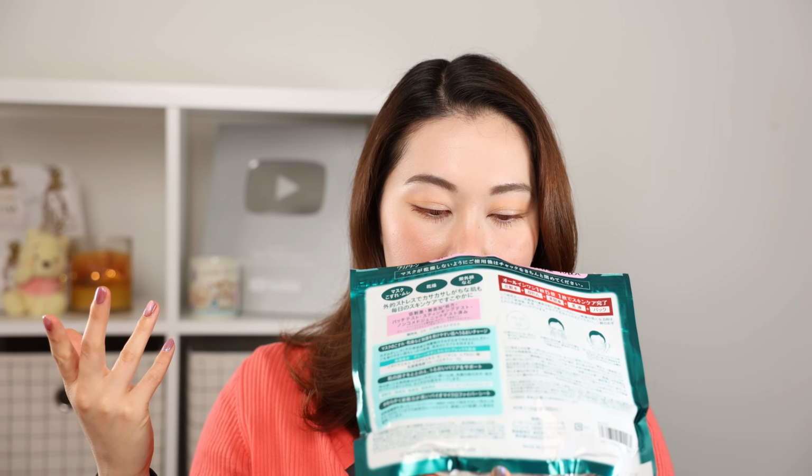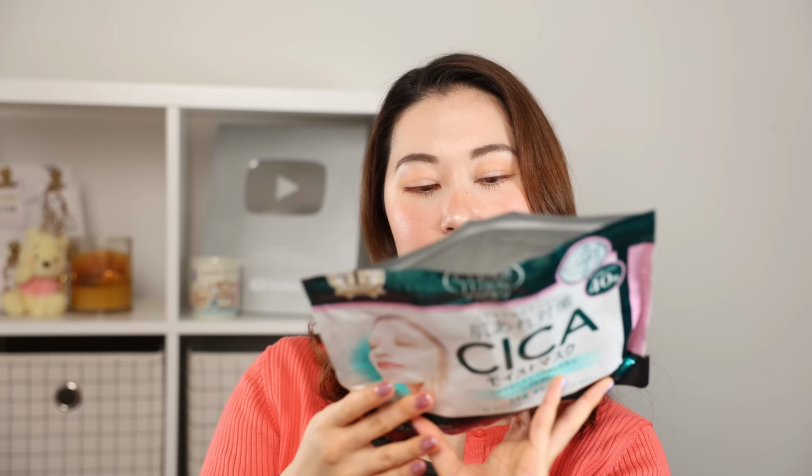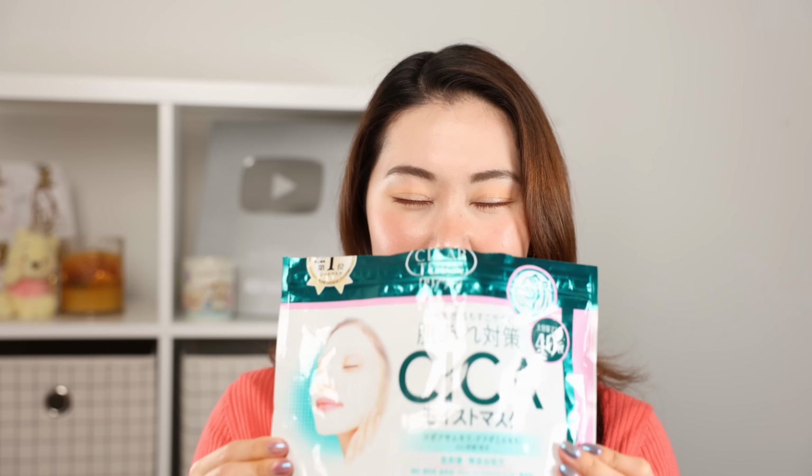It does still have a fragrance to it though, and obviously it is a natural kind of scent of the ingredient. I feel like it is possibly the sage oil. To me, it just smells kind of like light and herbal. It does remind me of the I'm from Mugwort essence. That's basically what it smells like. And it definitely doesn't bother me.